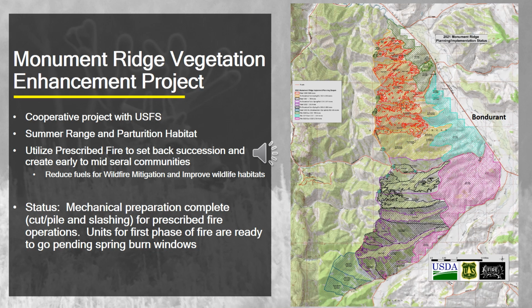Next is the Monument Ridge Vegetation Project. This project was proposed by the Sublette County Forest Collaborative back in 2016 to address vegetation management within the wildland-urban interface, wildlife habitat enhancement activities, along with safety and access improvements. Primarily an aspen enhancement project on the Bridger-Teton National Forest, as well as a fuels reduction project to mitigate wildfire.